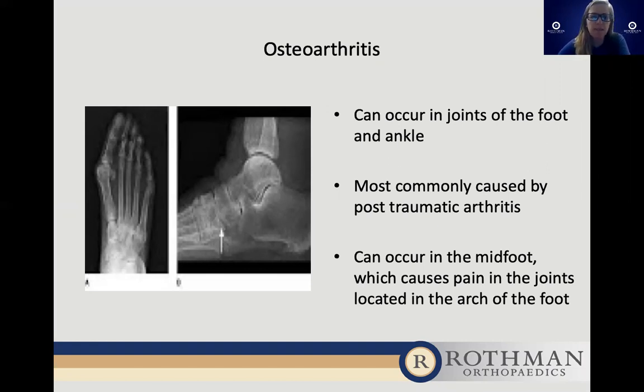Okay. What is sinus tarsi syndrome? I think we answered that one already. Oh, she said she didn't hear the answer. Sorry, I must have been muted. So sinus tarsi syndrome is usually pain on the lateral aspect, right below the ankle joint, right? And you're getting pain in that sinus tarsi. So when I see a patient like that, I want to evaluate to see if there are any biomechanical abnormalities.